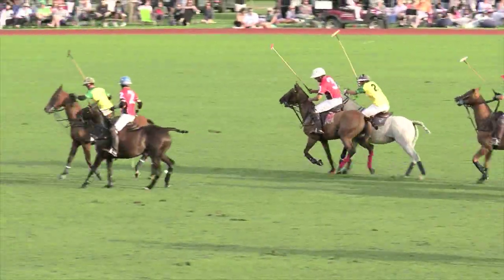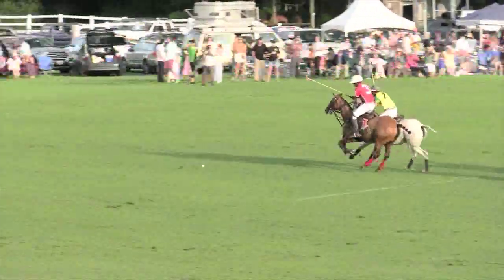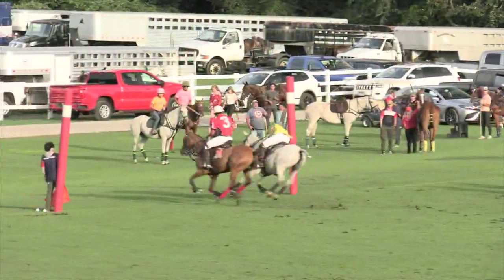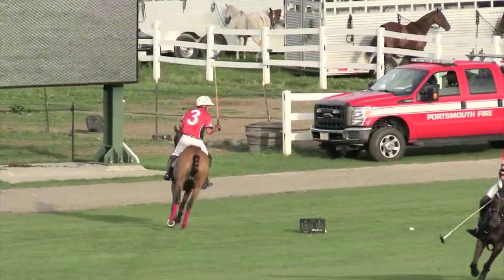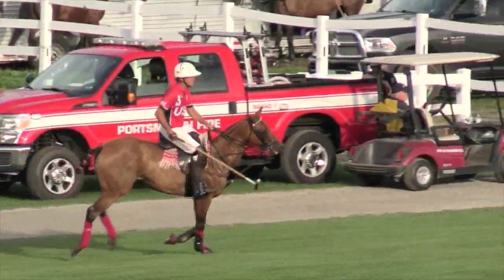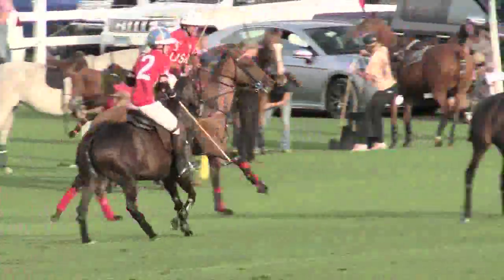Crazy. Dan Keating coming out with it. Dan on the near side. He's got Cameron going with him. Dan Keating within 20 yards. He's just got to make the hit. He makes the hit. Keating scores. What on earth is going on? Goal to goal to goal to goal to goal. 7th goal of this chukker. USA restore the 2-goal lead.